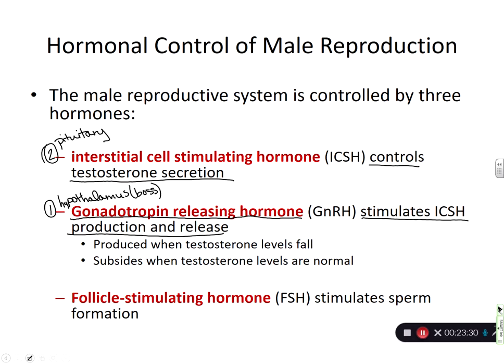And the hypothalamus is the boss of the pituitary gland. Okay? So the hypothalamus, if y'all remember, in the brain, this is an area of the brain where you do not have a blood-brain barrier. So it's constantly monitoring the hormones that are in your blood. So if your hypothalamus sees that testosterone levels are low, it goes, oh, crap, I'm going to release gonadotropin-releasing hormone to tell the pituitary to release interstitial cell stimulating hormone so testosterone levels can come back up. Okay? So this is going to subside when your testosterone levels are normal. The hypothalamus will stop releasing gonadotropin releasing hormone.